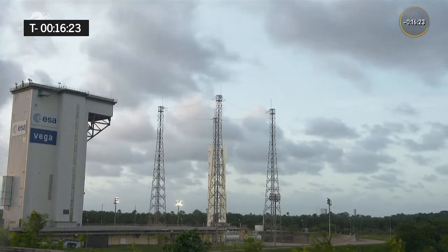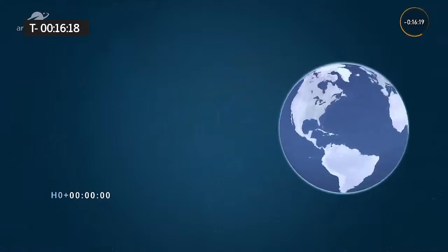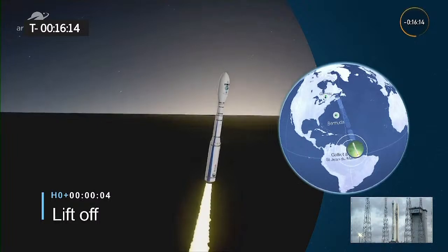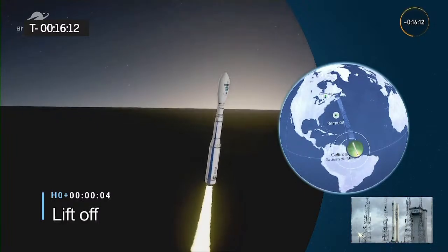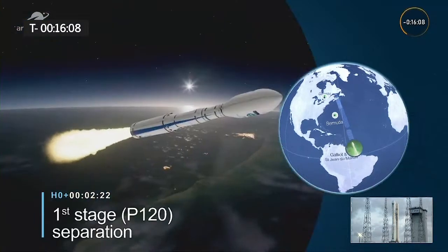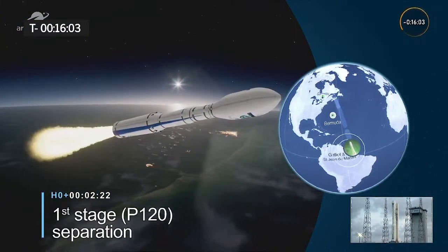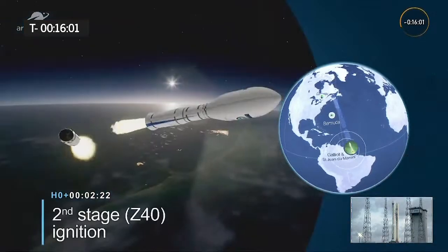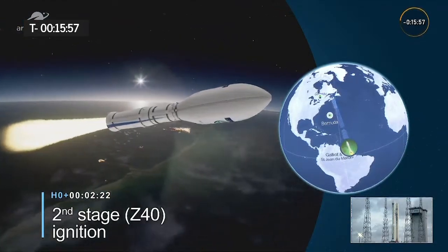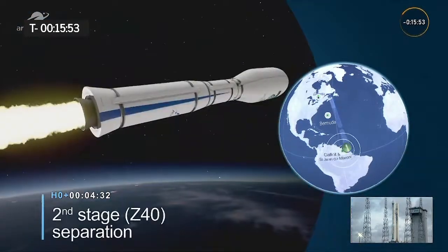Yeah, for sure. So first, the liftoff will be triggered by the ignition of the first stage of the Vega-C launcher, the P120, and it will push for about 2 minutes and 20 seconds. And then a separation command will be sent to cut out this stage and to separate it. Then it will be followed by the ignition of the second stage, the Zefiro 40, which will take over from the P120 and continue increasing the launcher speed, and this for approximately 2 minutes.